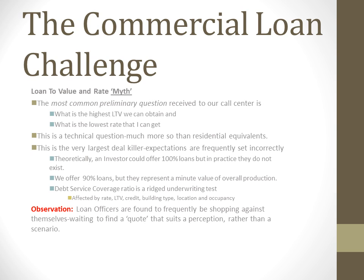There's a lot of myths and challenges to the commercial loan business, but most of these are created by the people that are out there marketing these loans. And one of the big myths out there is loan to value and rate. The number one question, and really the first question we get into our call center, is what's the highest loan to value I can get, and what is the lowest rate that I can get? This is absolutely, totally, completely the very largest deal killer that there is out there for commercial loans.